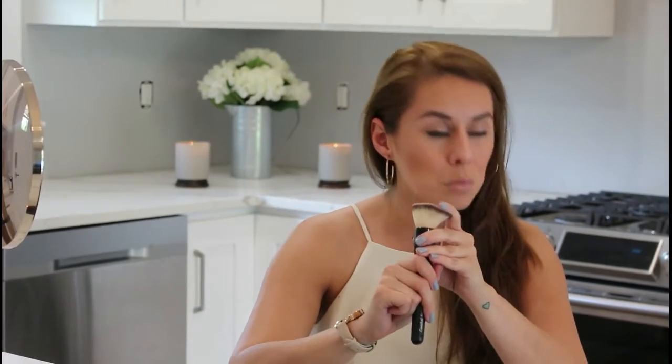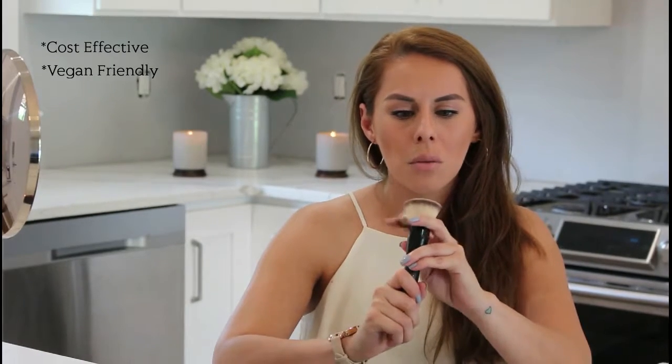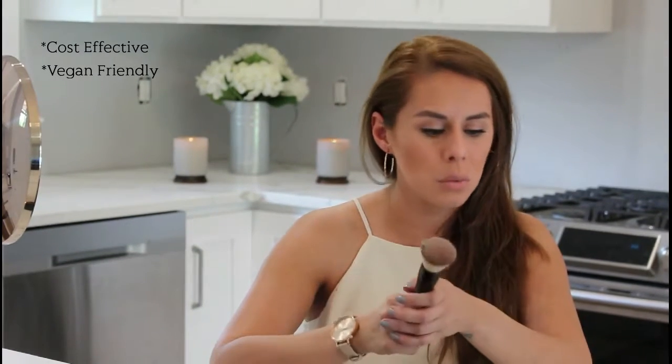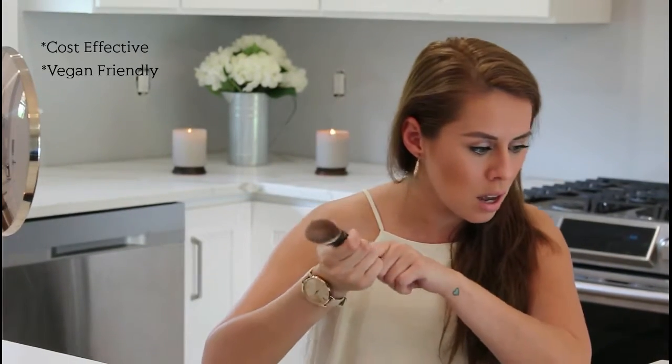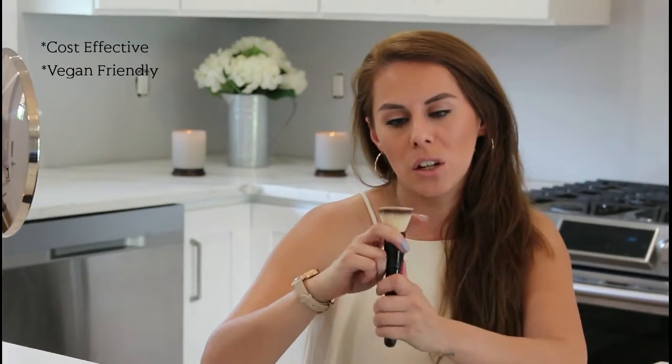So the good thing about the synthetic brushes is number one, they're cost effective. So they're available to everyone in every range. You could pay up to $500 for a set of brushes, or you could pay up to $50 for a set of brushes. So it's a nice variety for everyone. They are vegan friendly. So again, that's another nice option when you have people who don't want to use any animal-based products. It works really well with liquid and cream foundation.